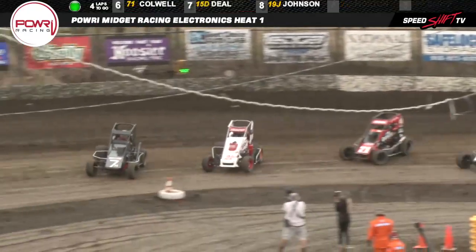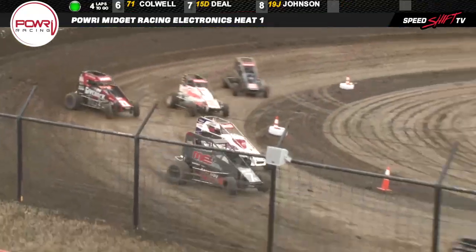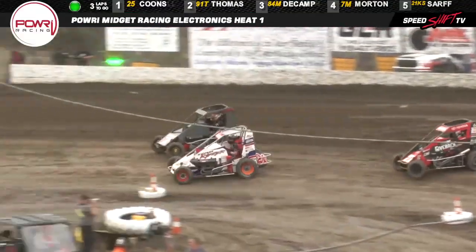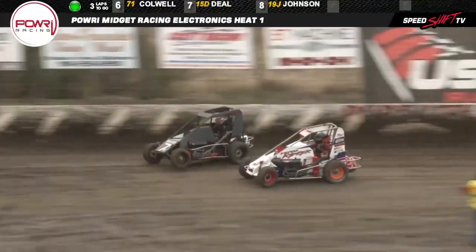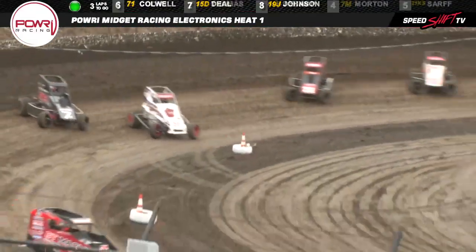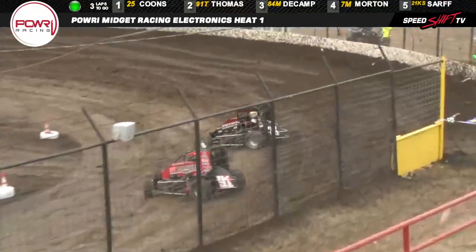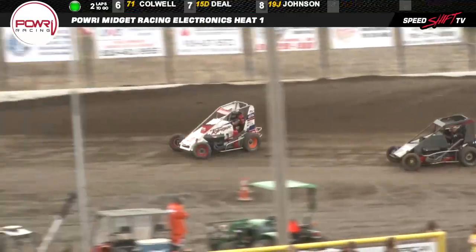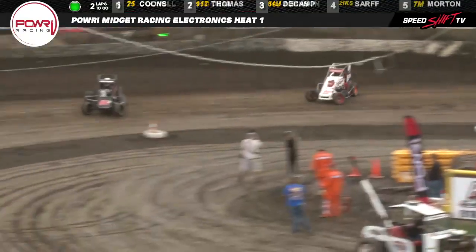And those top 3 separate just a little bit as DeCamp rolls on through. Back behind, Morton's trying to hold off Sarf. Sarf down on the inside, might have one on him. Not quite there yet. He'll hoist up the donuts and dangle him down the back chute. And here comes another run. Got him, into the number 4 spot for Carter Sarf. Sarf working the wheels, you can see the elbows up, in the 21 KS car.